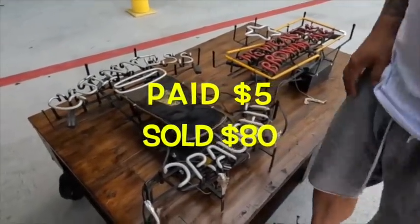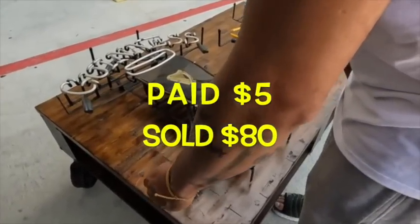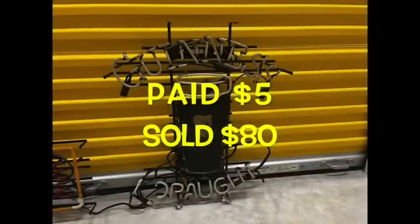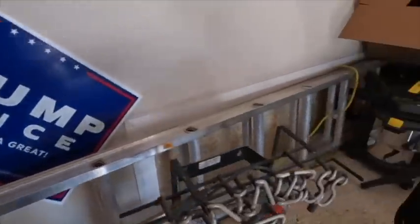I listed them both for $50 each, and we ended up having somebody offer us $40 a piece, and so we sold them both for $80 to the same person. Maybe they could fix them up, I don't know, but they bought them. We've already made a really good profit on them.